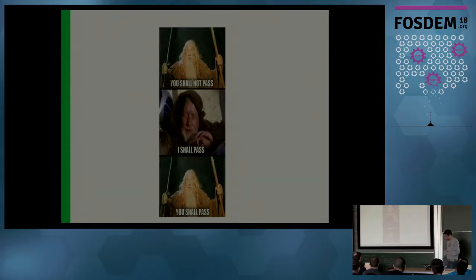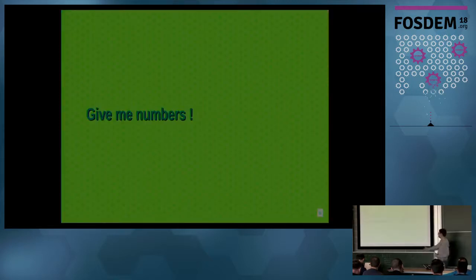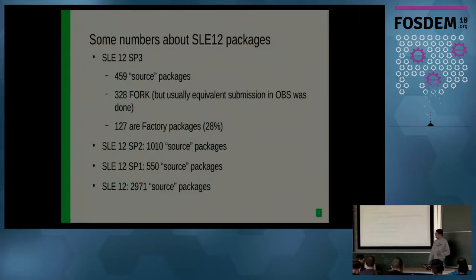So we talked about the policies that we are enforcing and how we are enforcing them. But you might wonder, yeah, but does it work? Give me numbers. So first on SLE 12, the old code base, old in the sense that it's released and shipped, but it's not a brand new one that we are working on.